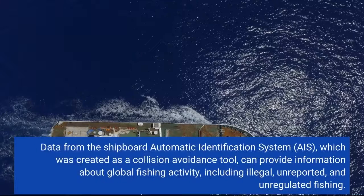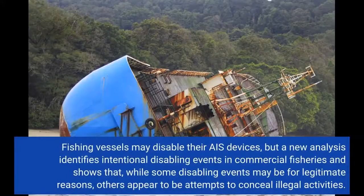Data from the Shipboard Automatic Identification System (AIS), which was created as a collision avoidance tool, can provide information about global fishing activity, including illegal, unreported, and unregulated fishing. Fishing vessels may disable their AIS devices, but a new analysis identifies intentional disabling events in commercial fisheries and shows that, while some disabling events may be for legitimate reasons, others appear to be attempts to conceal illegal activities.